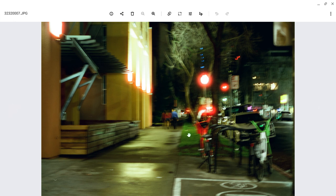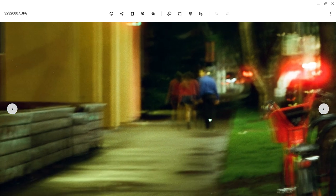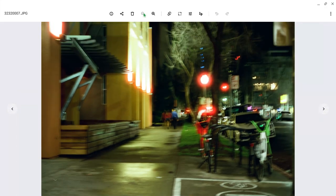So for this one, walking downtown, let's zoom in at the subject that I was trying to make. I kind of like this double effect going on with the shutter speed. I like the halation that's going on with the lights.